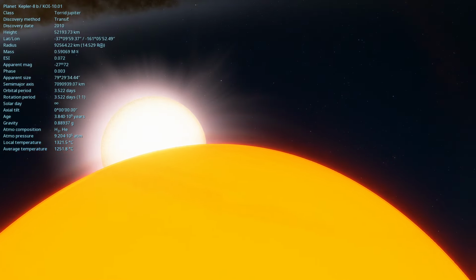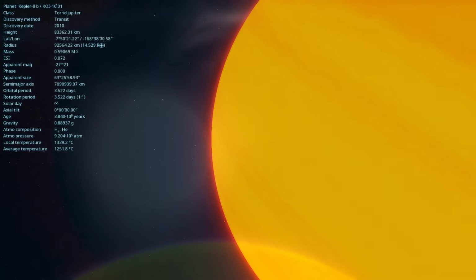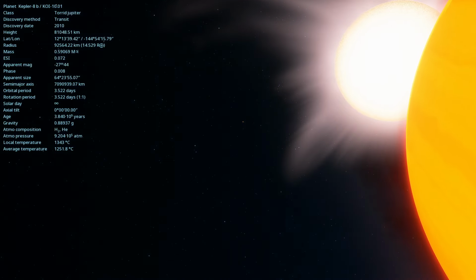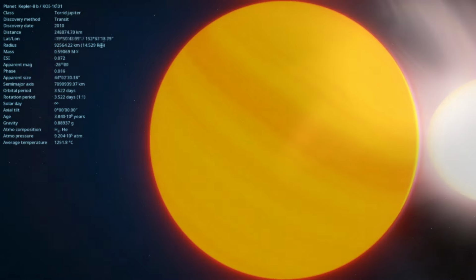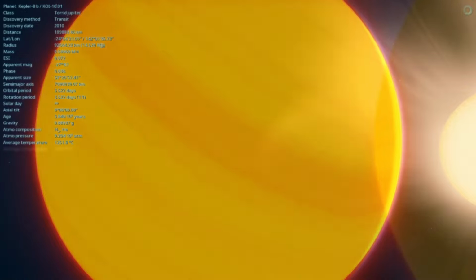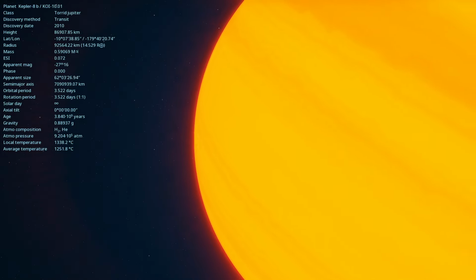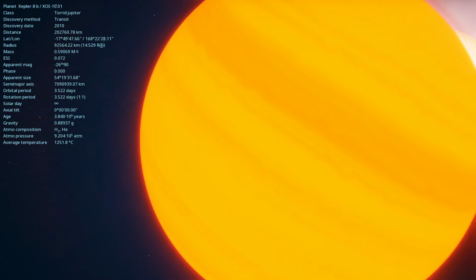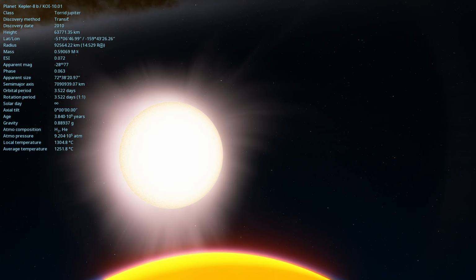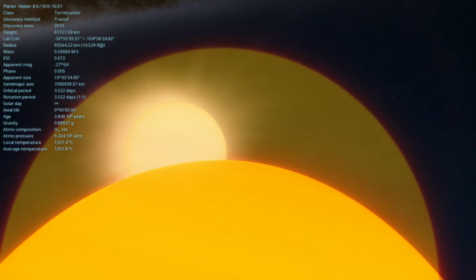Kepler 8b orbits an F-type star, which is slightly larger and hotter than our Sun. F-type stars have surface temperatures between 6,000 and 7,600 K and are known for their white-yellow color. Kepler 8b's star is more luminous and emits more ultraviolet radiation than the Sun. The star's higher luminosity and temperature mean that Kepler 8b is subject to higher levels of radiation, which can influence the composition and structure of its atmosphere. F-type stars are relatively common in the galaxy, and many of them host complex and varied planetary systems.